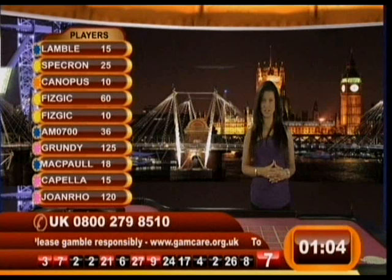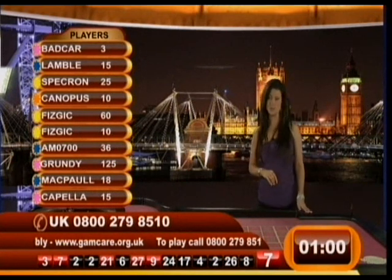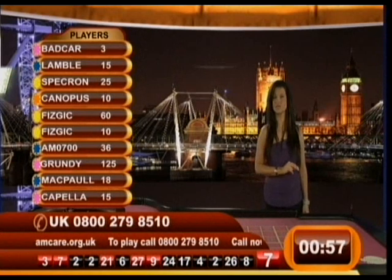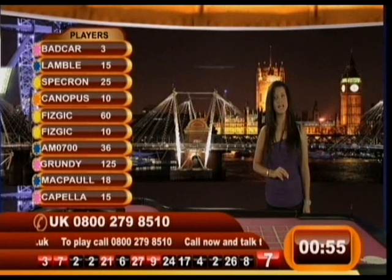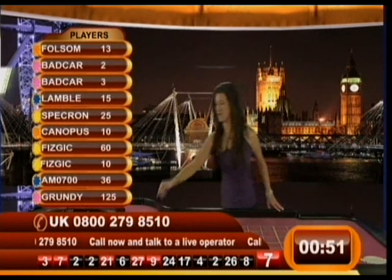So we've looked at the even chances which pay even money. The next step along are the dozens and the columns. We've got 3 dozens as we've got 3 columns. And again, like the even chances, they are self-explanatory. So I'll show you what I mean.